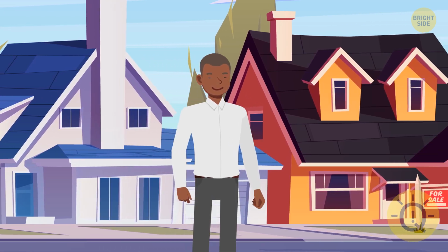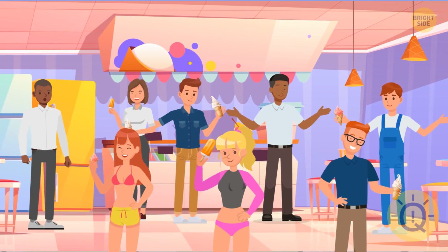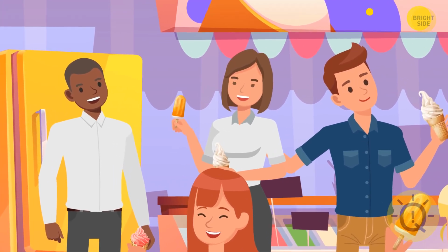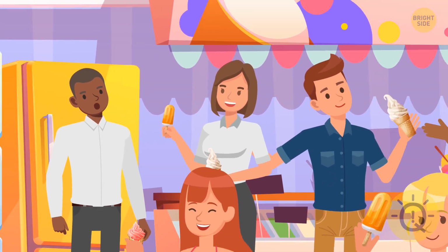A new ice cream parlor opens up in Matt's neighborhood. He goes there to check it out. It's pretty crowded because they offer one free ice cream serving to each customer. Matt meets a pretty lady named Kitty in the line. He falls in love with her right away, but unfortunately, she's already married. Can you find her husband among these guys?